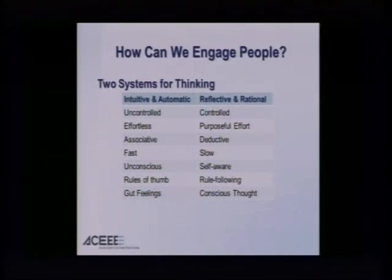This is his book, Thinking, Fast and Slow, and he's suggesting there are basically two systems of thinking, the intuitive and the automatic. We sometimes call that the lizard brain, right? And then the reflective and rational. So we might have in the lizard brain the uncontrolled versus the reflective and rational, the controlled kind of response. We may have the effortless, the thing to do immediately that's so easy we don't even think about it, versus what we might think of as more purposeful effort. We might have associative versus deductive reasoning. We might have fast versus slow. We have unconscious versus self-aware, all of this.